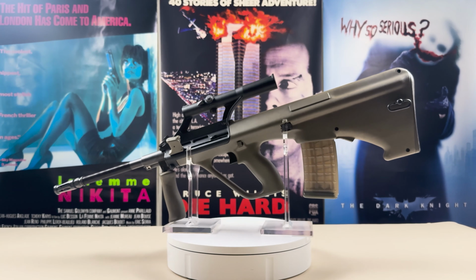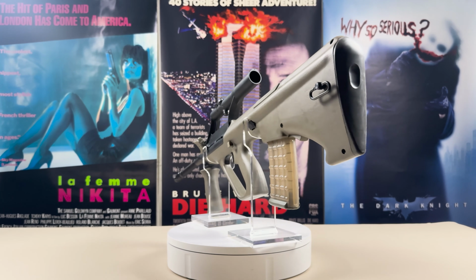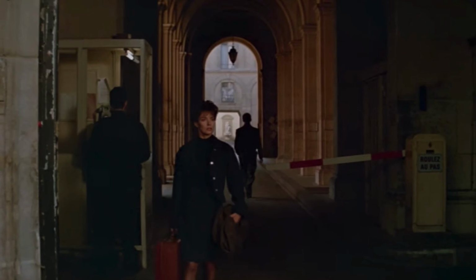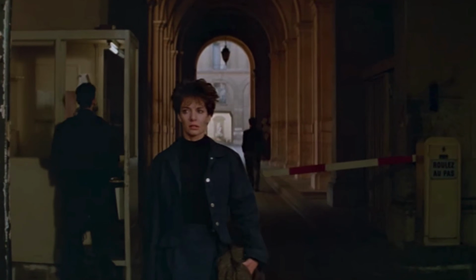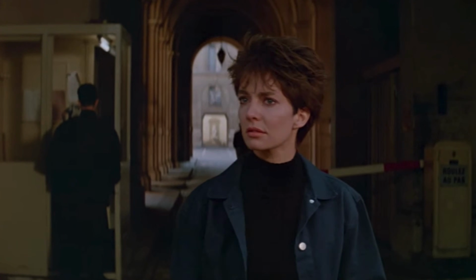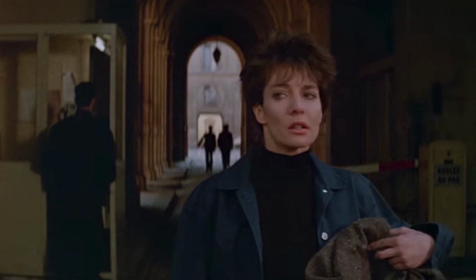Sliding in at number 2 is a film that helped shape an entire generation of female-led assassin thrillers, Femme Nikita, directed by Luc Besson. Let's address the obvious. Yes, it's a little bit dated. The pacing is sometimes uneven, and Nikita's high-pitched delivery can be a bit of an adjustment if you're not already tuned into the 1990s kind of French cinema.